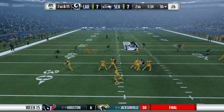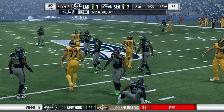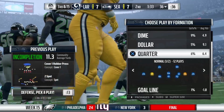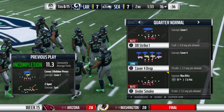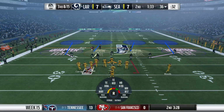Goff throwing again. And the hit jarred it loose. It's incomplete. Feels like they're getting caught in between here because they didn't get completions on 1st and 2nd down. Now you got to worry a little bit about the clock because you prefer not to give them another shot here in the first half. But if you don't pick up the first down, guess what? You're likely going to have to.